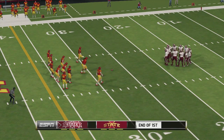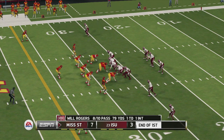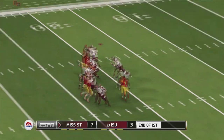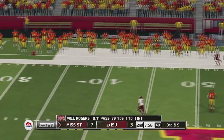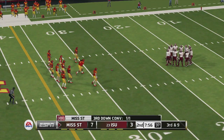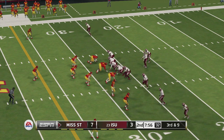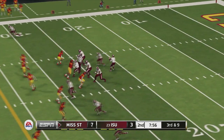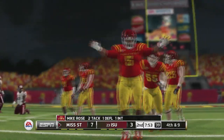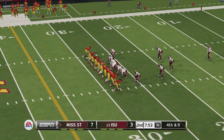Welcome back here. We resume action now here in the second quarter. Mississippi State holds a four-point lead. Throws this one out to the right. Pass ball is incomplete. Mitchell, the intended receiver on the play. From their own 27-yard line, it's third down. They come out in an empty backfield. Fires incomplete, knocked away. Marks is the intended receiver on the play. That'll bring up fourth and nine.